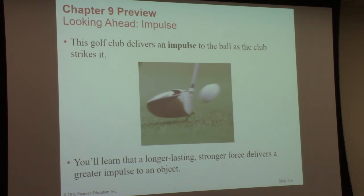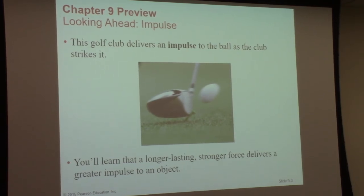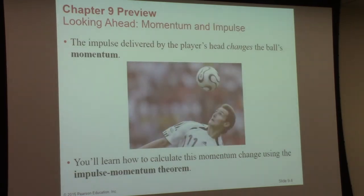Probably from chapters 4 and 5 you were thinking, shouldn't there be some kind of time component with force? We just keep doing force is equal to m times a. Shouldn't the amount of time the force is applied matter? And it turns out it does, and we'll see how in this chapter. So the impulse, force over a certain amount of time, can change the ball's momentum, as you can see in this picture. So part of this chapter is something called the impulse momentum theorem.